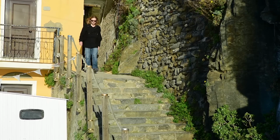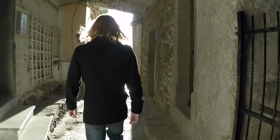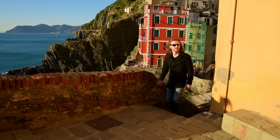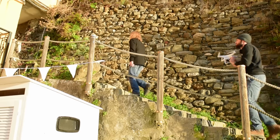We started out by getting a little bit of B-roll, and we didn't bring any sort of Steadicam with us, but we learned that we could use the DJI Phantom to stabilize our walking shots. So here you can see me following Elia with the drone in my hands to get super smooth footage.